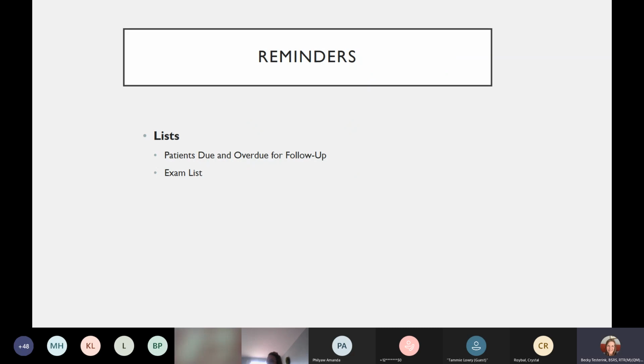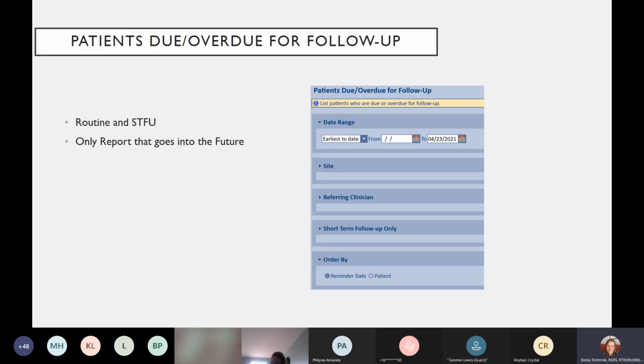So then let's talk about the lists. These are the lists that are in Patient Hub Statistical Reports: patients due and overdue for follow-up and the exam list. Let's dig into that a little deeper.